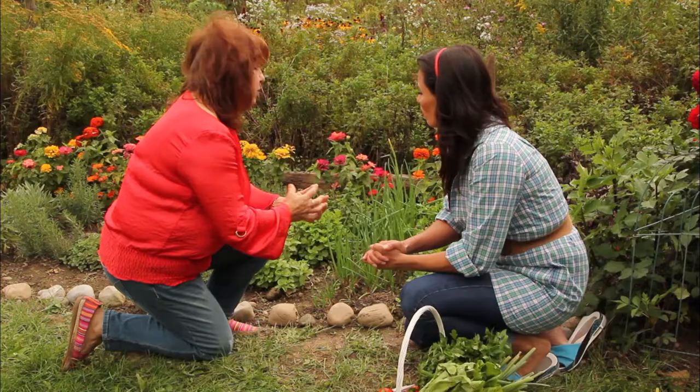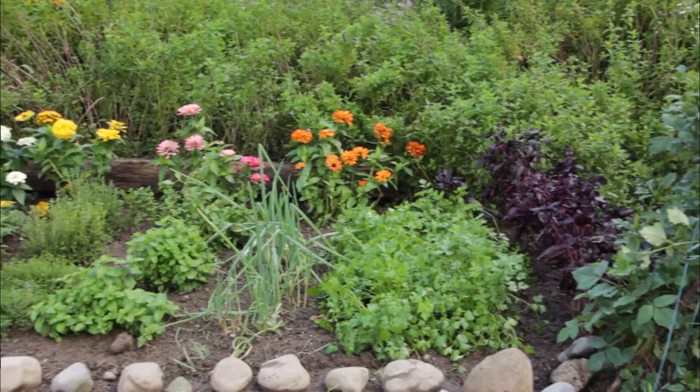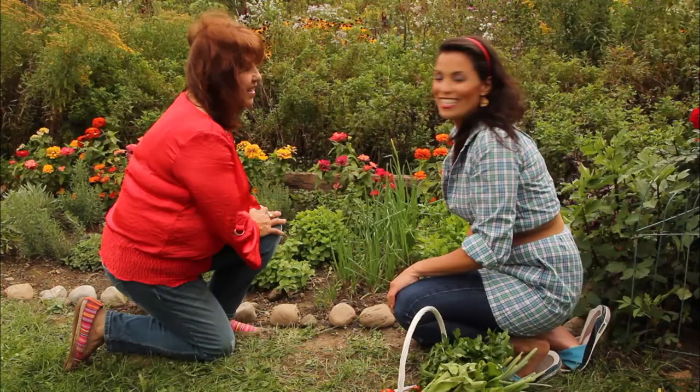There you have it. You have your three main ingredients here next to our tomatoes. We have our parsley, which in Lebanese is badounis. We have our scallion, and we have our nana. Thanks, Mama. You're welcome.